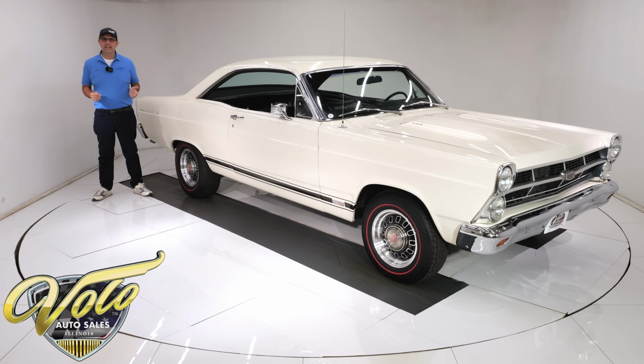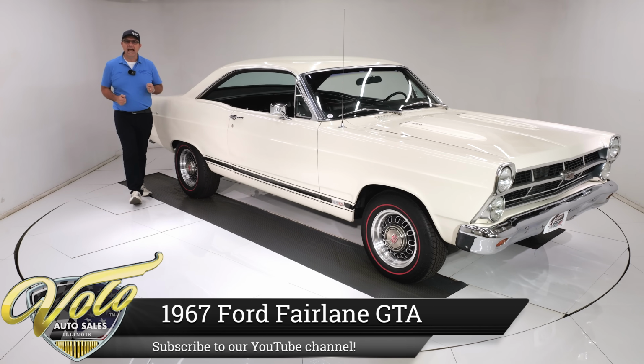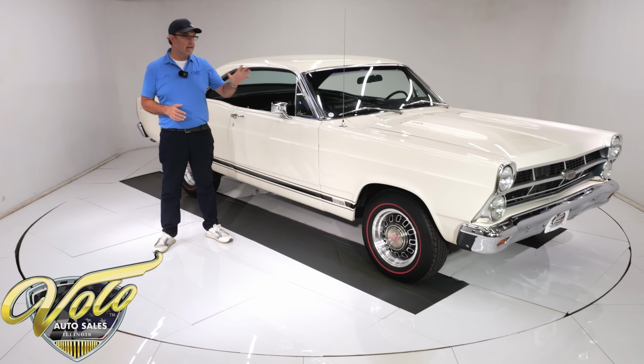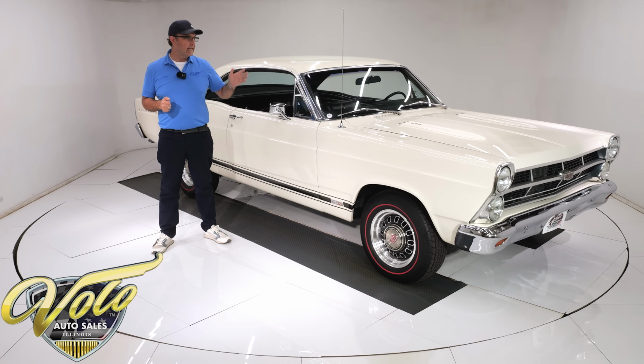Got a special car today. It's a 1967 Ford. It's a real GT S code 390 car. Actually, it's a GTA, the A designating automatic. This car's from Alabama. The body is as dry as a chalkboard. 1,000 miles on the rebuilt motor.